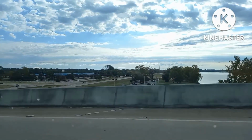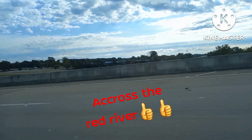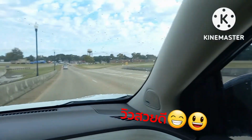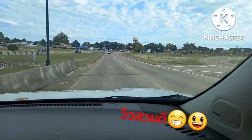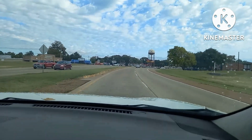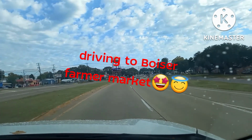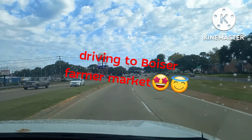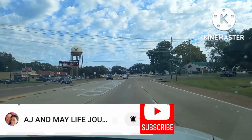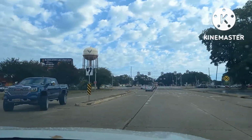Just going over the Red River. Now we're officially over into Bossier City. Water tower there, the Air Force water tower. On our way to the farmer's market. This is Bossier City, Louisiana. Just in case, I know I was mentioning Shreveport and Bossier City, but I don't think I made mention of Louisiana. So my apologies, everyone.